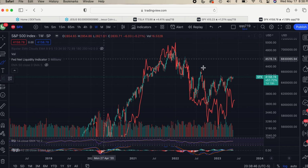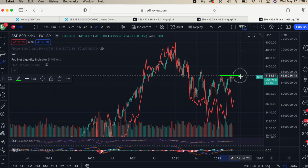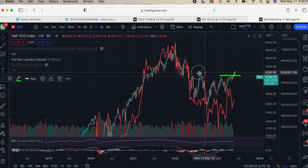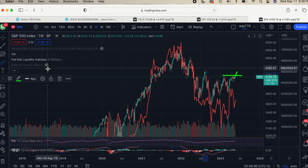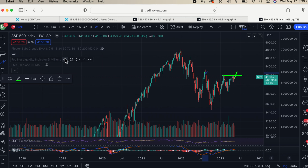I don't want you to be overly bullish, but don't miss a large move. If we can break this up, we can retest this area, and that'd be a pretty nice move. Keep that in mind. Just something to think about.